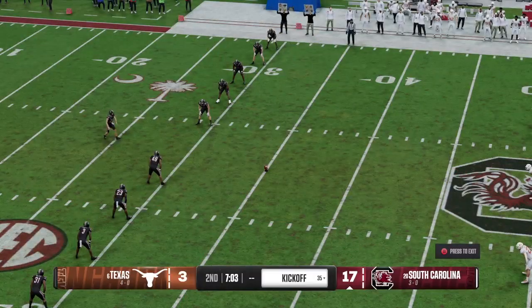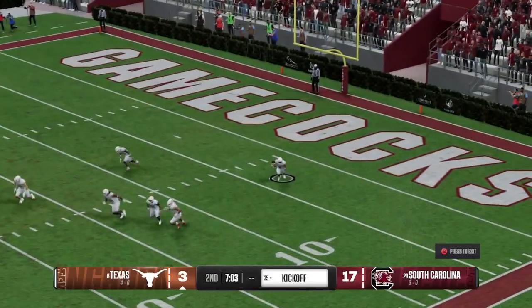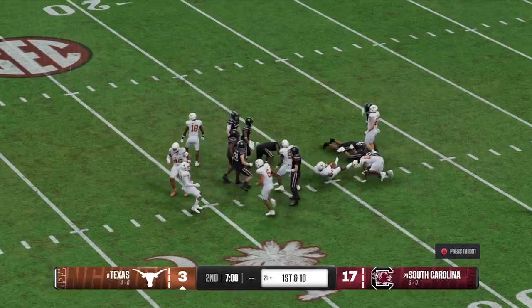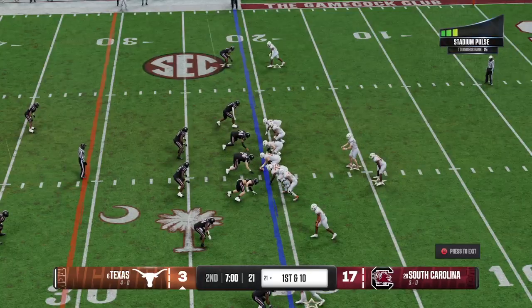So after the made field goal, they'll kick it away and rely on their defense. On the run from inside his own 5. Not a lot of space to be found. Good hustle by the coverage team, and they stop him at the 21. The Longhorns sending the offense back onto the field.